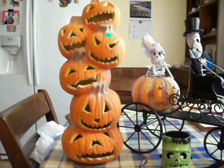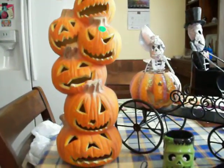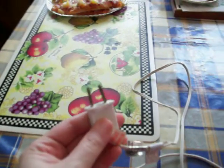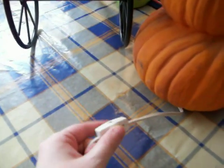She plugged it in for me over there in the garage to test it out, and the light still works. And it has the cord still in the back. And it's one of those cords that I like, that you don't have to unplug from the wall. It has an on and off switch on the cord over here. I'm sure you guys have seen this kind before.